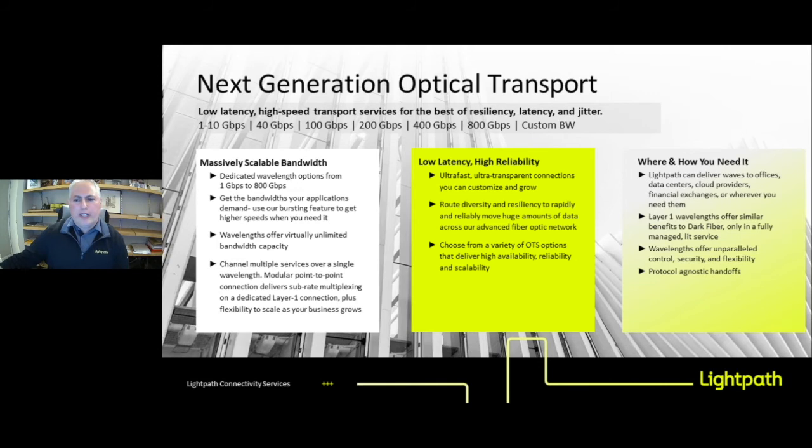Diving in on the optical transport, I won't spend a lot of time here because I know we want to have some time for Q&A. But just think about the transport as these underlying pipes that are effectively unlimited bandwidth, and we can think about it in a scalable manner. You could think about it like lanes of a highway, where we can give you your own highway, we can give you your own lane on that highway, and that lane could be 1 gig all the way up to 100 gigs, 40 gigs, 400 gigs. We're starting to see some of the major hyperscalers asking for that kind of capacity.